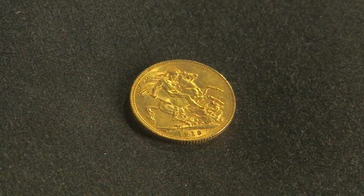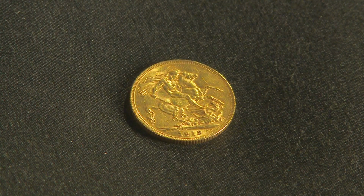Now we head back to the dealer's den, where a rather special lady is stealing hearts on Alison's table. OK, so you've bought in this sovereign today. Yes. And how long have you owned it? I discovered it a couple of days ago. I knew I wanted to bring things here, and I searched and found a bag of coins.